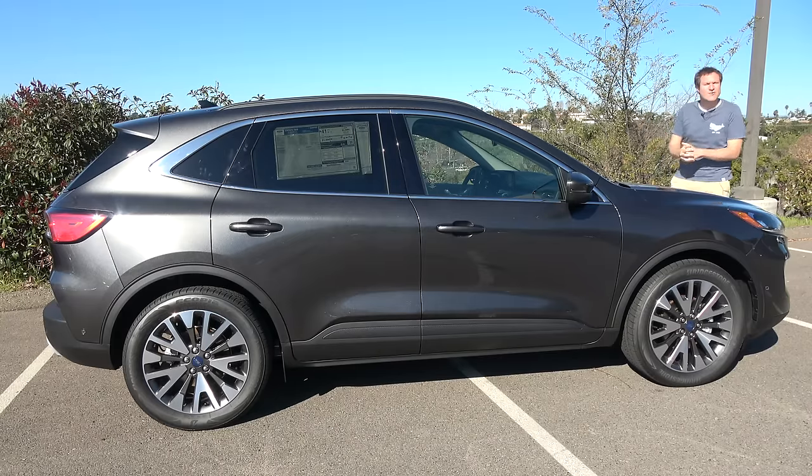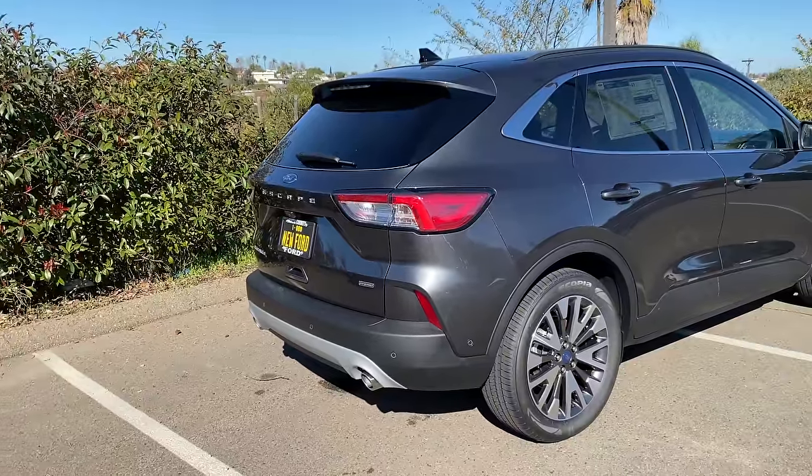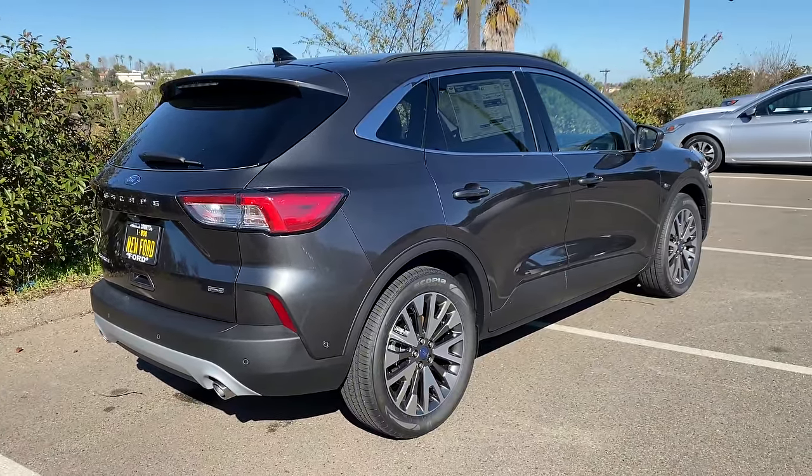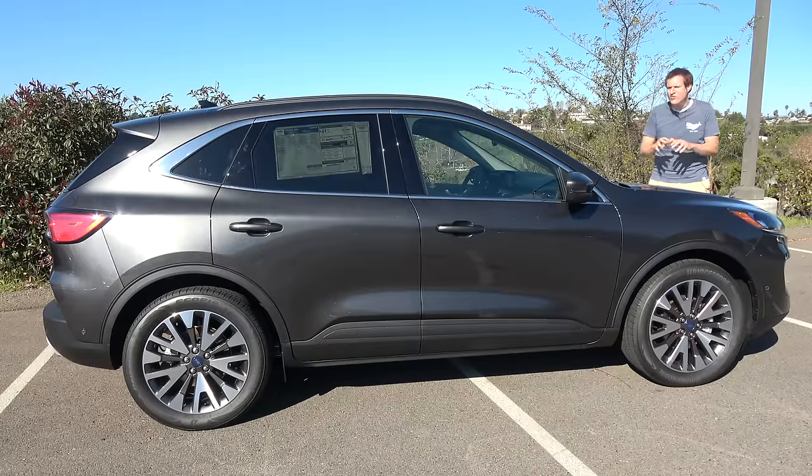This is a totally new car, so it has totally new stuff, and today I'm going to take you through it. First, I'm going to take you on a tour of the new Escape, and I'm going to show you all of its interesting quirks and features. Then I'm going to get it out on the road and drive it, and then I'm going to give it a Doug score.